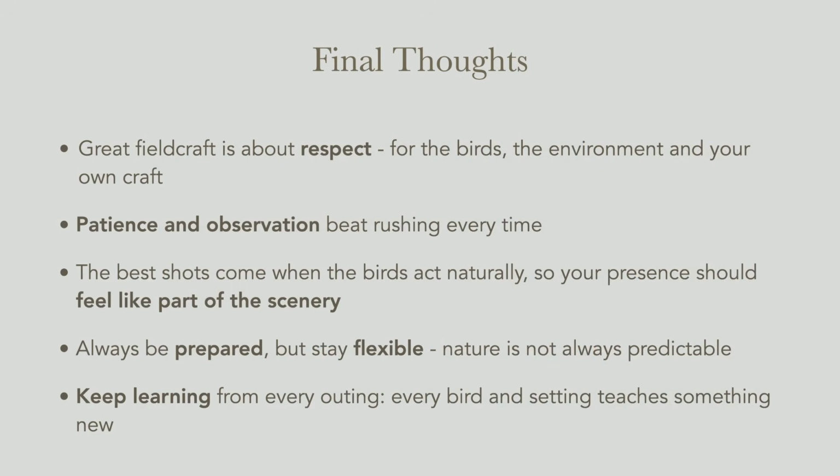So just some final thoughts. Fieldcraft is about respect for the birds, the environment, and your own craft, right? Whatever kind of photo you're looking to get, well, if it's front lit, if it's back lit, if it's side lit, if it's golden sun or whatever it is, there's steps you have to take, right? You have to know. In my case, I try not to scare anything.